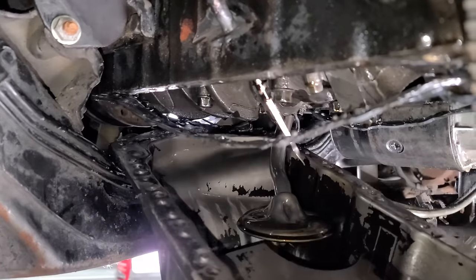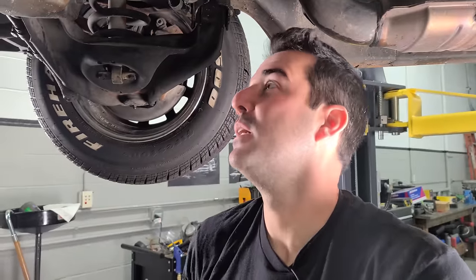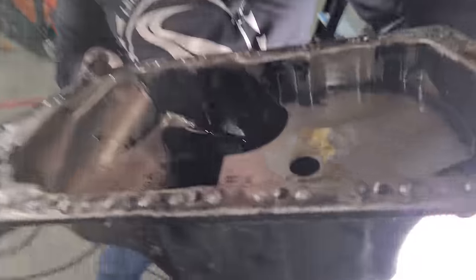Are we just going to get lucky? Oh, yes, we are. We never get lucky. That's awesome. So a lot of the forums and stuff online said we had to jack up the engine. I mean, I just got lucky taking the oil pan off. All right, let's dump this stuff out.